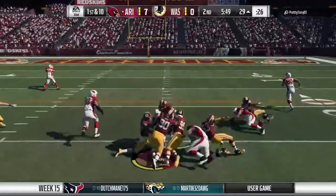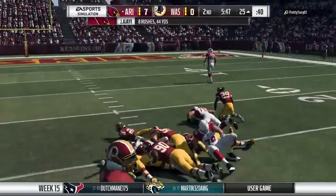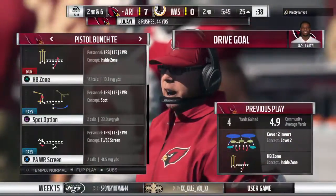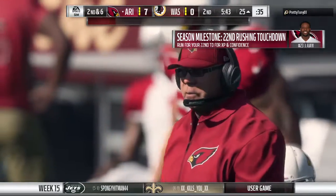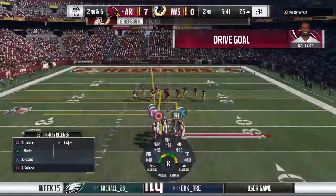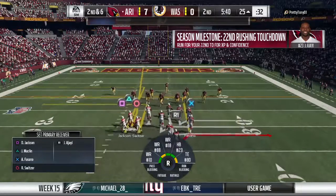They run with Ajayi. And he'll be brought down at about the 25 after a pickup of 4. Tough running there. That's a hard-earned 4 yards. Yeah, those are the unsung kind of runs. They don't fill up the stat sheet, but they do set you up in good position on 2nd down.